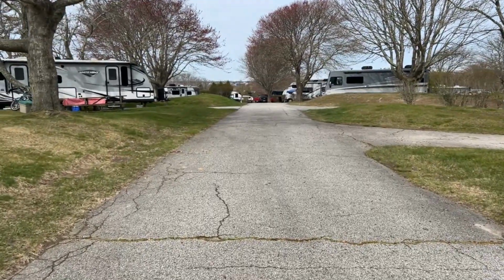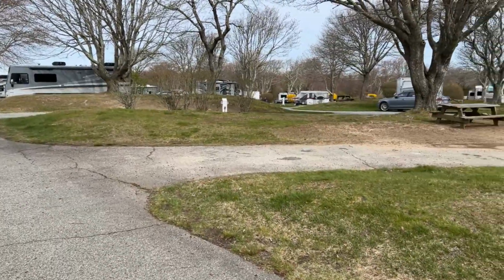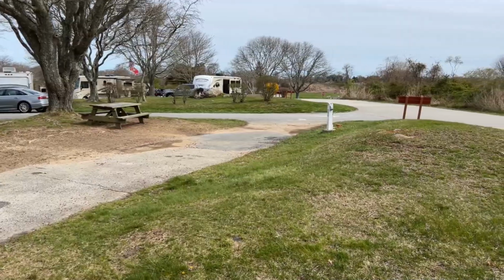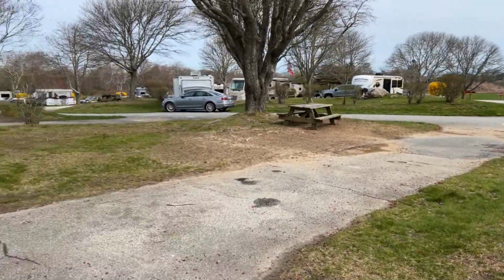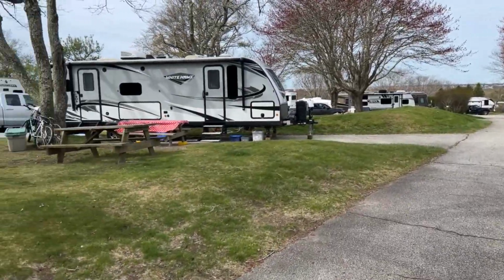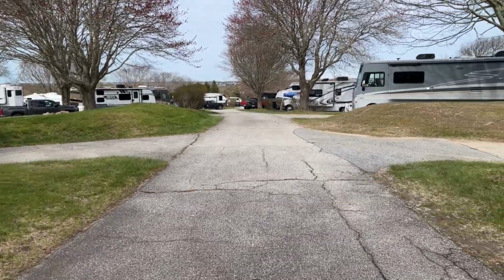Welcome to Area 2 of the park. This is the row we stayed in, Site 44. As we pan around, you'll notice sites are paved, but they can be hilly on either side or even hilly through the paved section. It's an interesting way they used what was already here to convert this into a campground, and it really has a very natural feel to it.